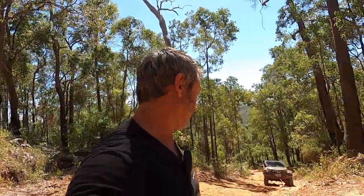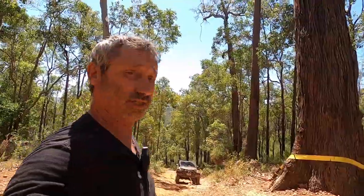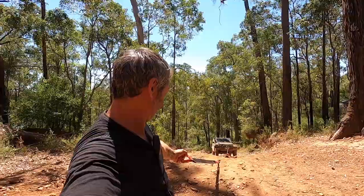Okay, so we've got this far. Not far to go. I'm up on the top and he just needs to get to here, so Brad's gonna reset off that tree up there. So Gary just needs to give his winch a bit of a chance to cool down, and his battery, because his battery light keeps coming on. So not far to go now.